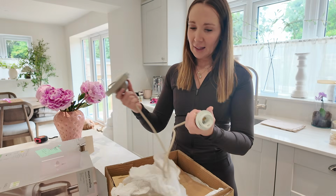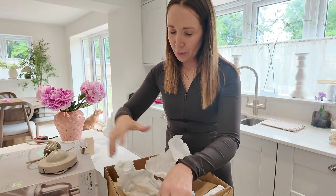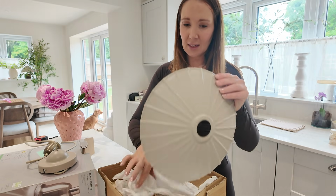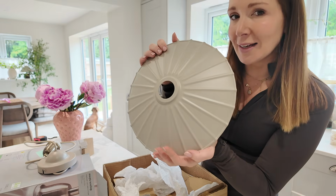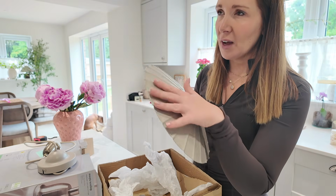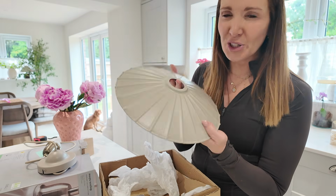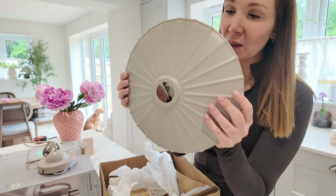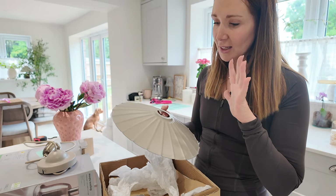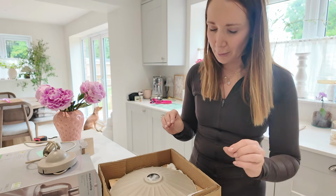So they come with the pendant fitting, and then they also come with the shade. Now online it looks a lot lighter, kind of like a creamy colour. When I picked them up, I was like, well, they're a bit more mushroomy. I don't know if you can see, cashmere, taupe, mushroom, whatever you want to call it, that is the colour they are. So my plan is to spray paint them.